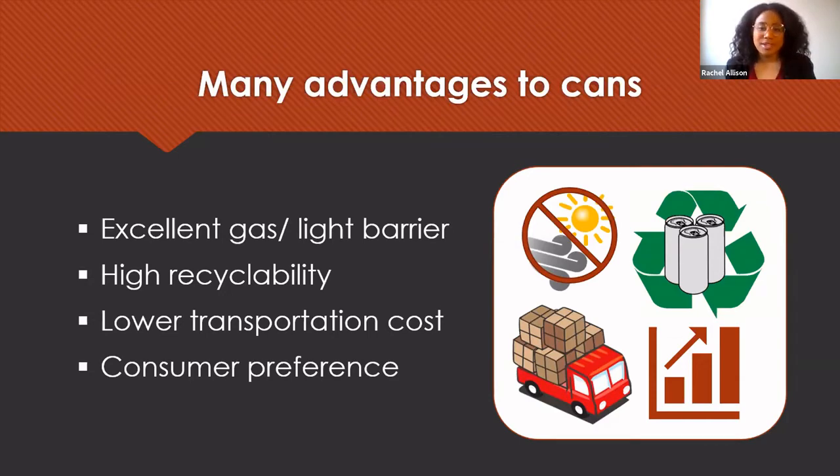So first, and possibly foremost, aluminum is a really good gas and light barrier. And as we know, wine is sensitive to both of these. The type of seal that you can make with an aluminum can, it's a double seam, and it's effectively a hermetic barrier.